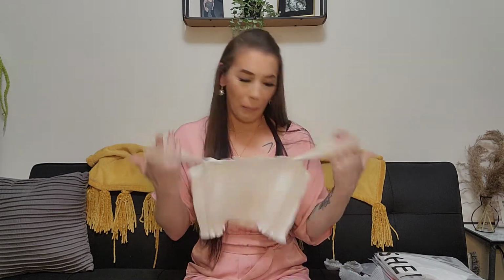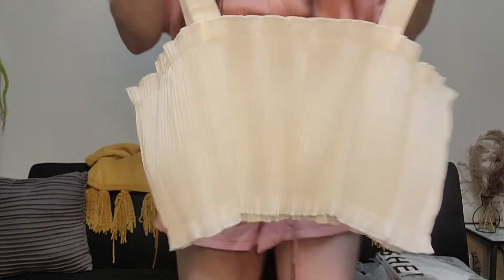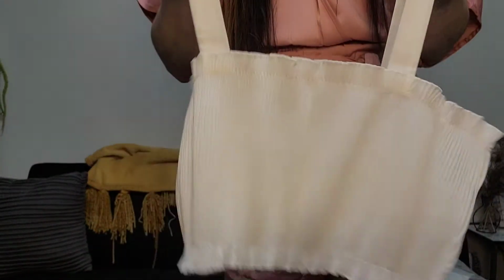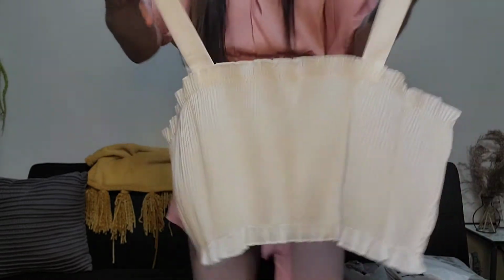All right, next we have this. It says it's a large and it's $2.74. I don't normally buy anything white top-wise or bottoms actually, because I self-tan a lot and I don't like for that to get on my clothes. So this must have been, I mean, it was $2.74, that's why I got it. But, oh, that's cute. Okay, so it looks like a little baby doll type top, minus the flowy bottom.